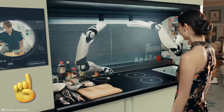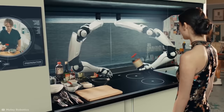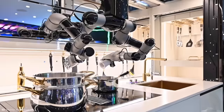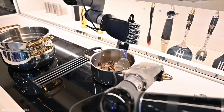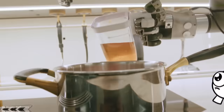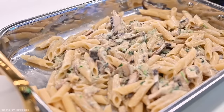Though admittedly not quite the level of elegant precision in the CGI render you're seeing here. The real version isn't quite that pretty yet, but the most expensive variant does cost an eye-watering $340,000 nonetheless. Still, no one ever said living in the future was cheap, and if futuristic food is what you crave, this is as good as it gets.